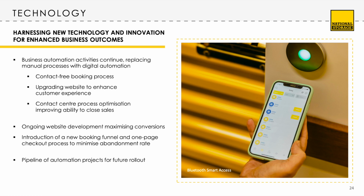Very good. The third one we'll briefly touch on is that, from an individual tech and innovation perspective, Gary, we've taken the opportunity to build Australia's first completely automated storage centre.